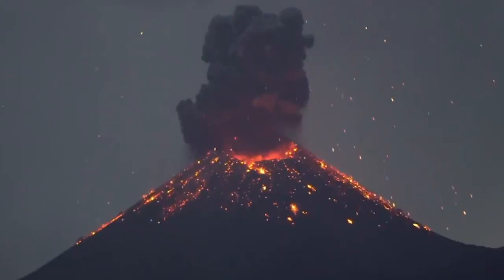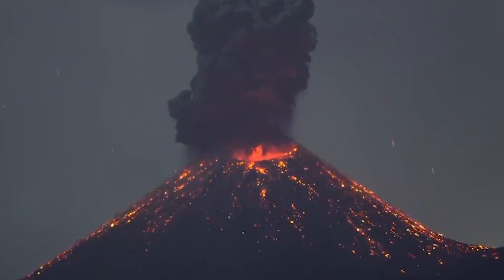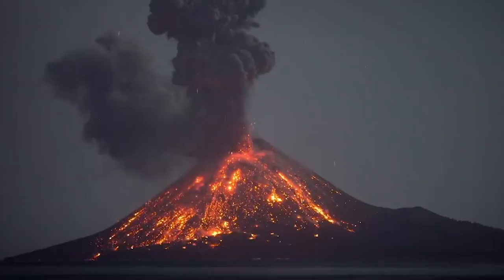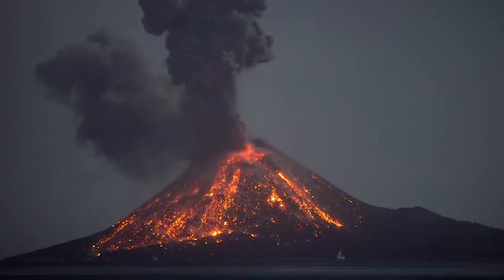This video, shot in 2018, captures many moments of the volcano erupting at night, coating the entire mountain in lava. The eruptions were all very similar, but had their own unique characteristics.